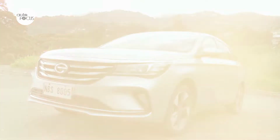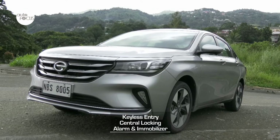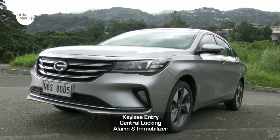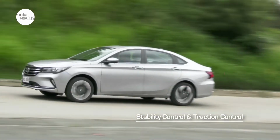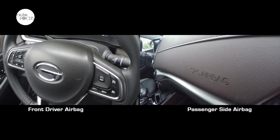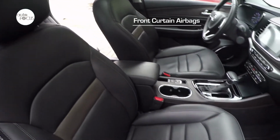assist. The GA4 1.3 GL features keyless entry, central locking, alarm immobilizer for security and safety. Also included for safety are anti-lock braking system, electronic brake force distribution, stability and traction control, hill start assist, driver and front passenger airbags, as well as front curtain airbags.